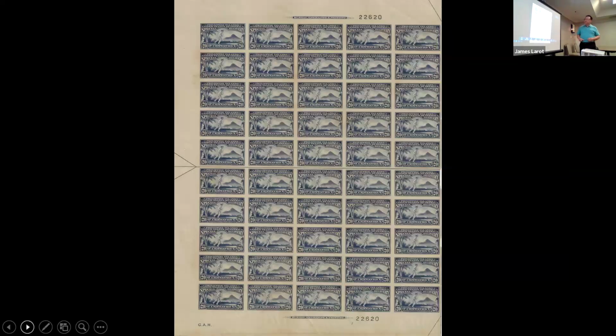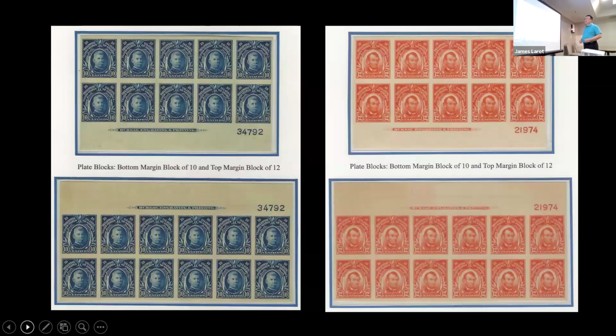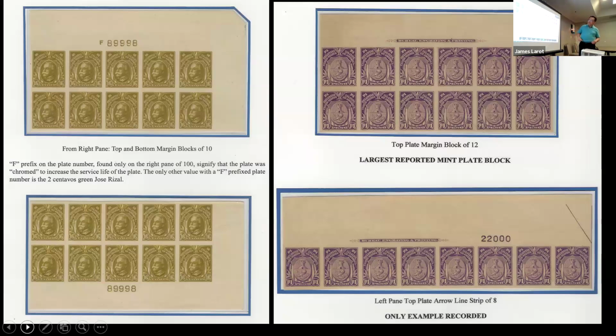Next slide, please. So special delivery, actually, I have the left arrow block here, but I put that together. So I have the right and the left. But I think the left arrow block tag is harder to find than the right one. They're very scarce, but it's rarer to get the left arrow. Next slide, please. You can go for plate blocks, you can go for plate blocks. Next slide. This is a strip of 8. You get whatever you can get. So these are nice ones.